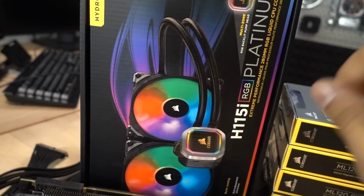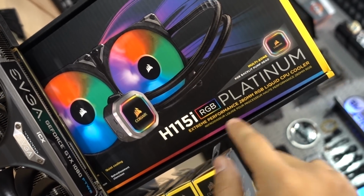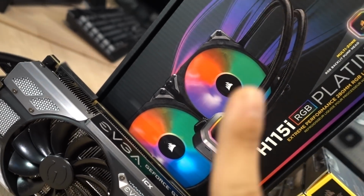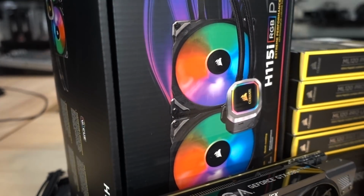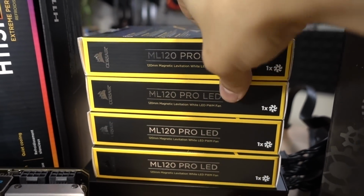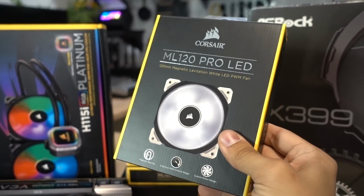Now with 24 cores and 48 threads, we need some heavy-duty cooling on board. So I have the Corsair H150i RGB Platinum. This is a 240mm liquid AIO. As you can see, it's loaded with RGB lighting, but more importantly, it comes included with two very high-performing ML140 Pro fans, which do an excellent job of moving airflow while keeping noise to a minimum. For additional cooling in our case, we've got some ML120 Pro LED fans, also from Corsair. Again, these are some of the best case fans that you can currently buy on the market.